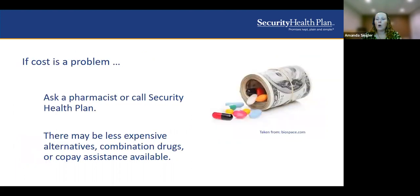So if cost is a problem with any of your medications and you're a Security Health Plan member, please feel free to give us a call. We've got multiple pharmacists and technicians on staff, and we're happy to help research less expensive alternatives for you, or look into whether there might be any copay assistance available. So feel free to utilize us as a resource, and we're more than happy to look into any cost savings questions that you might have.